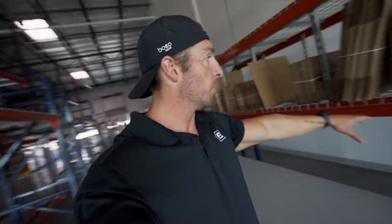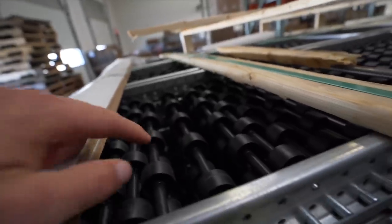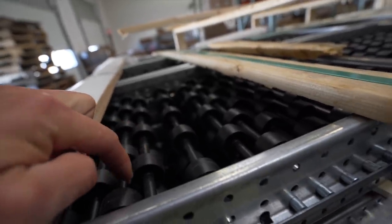pack the order here, and push it onto the conveyor belt. The conveyor belt will run under these racks all the way down. And at the end, we'll have someone sorting packages by carrier. So it's all starting to come together. It's pretty awesome.